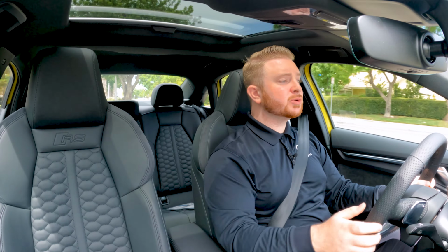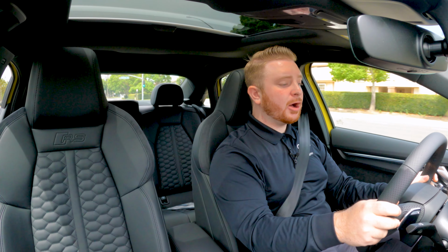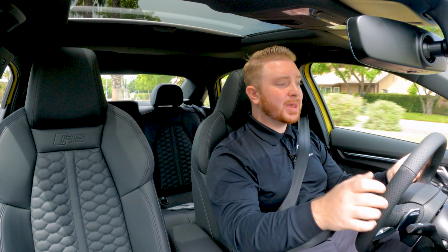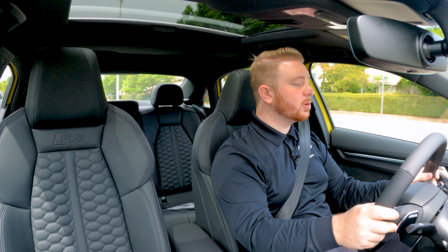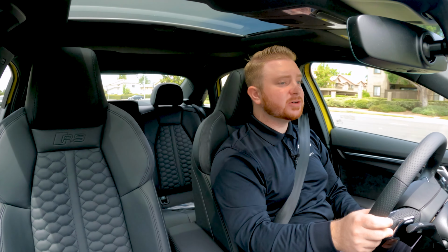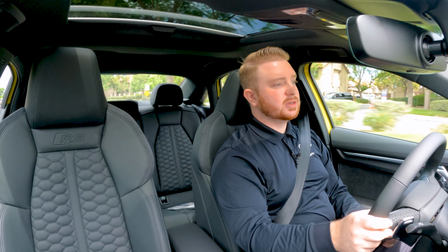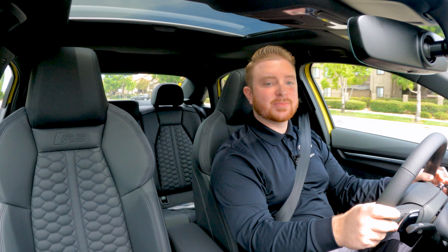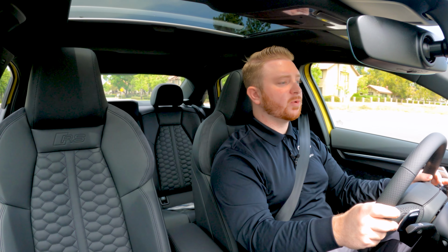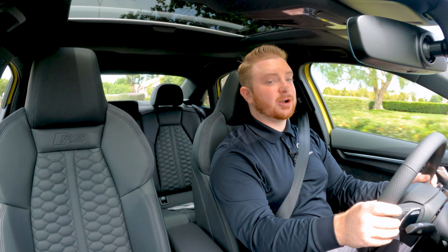Yes, you lose the manual, you lose a couple other more in-depth features, but Audi has been able to make this car feel so much more raw, and that adds to the driving experience, that adds to the driving feel, and you just feel like a rock star driving this vehicle. You can't get anything better than this. For the price range, for what you're getting, this is probably the best Audi in our entire lineup.